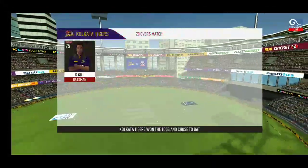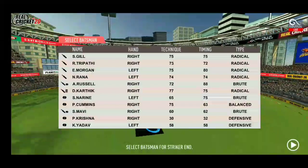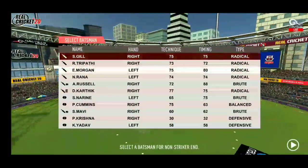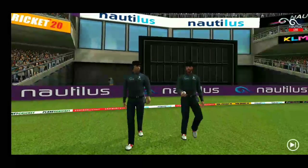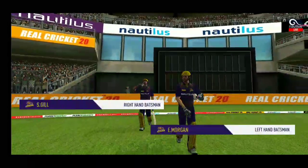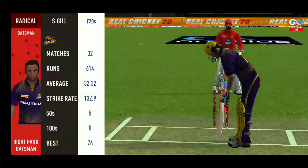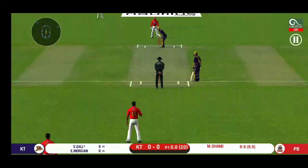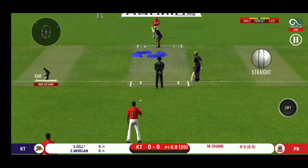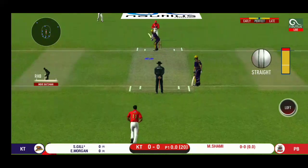These are the playing 11 for the respective teams. A lovely day. In comes the field. Here come the openers. Pace bowler into the attack. Batsman getting into position to face the first ball of the innings.